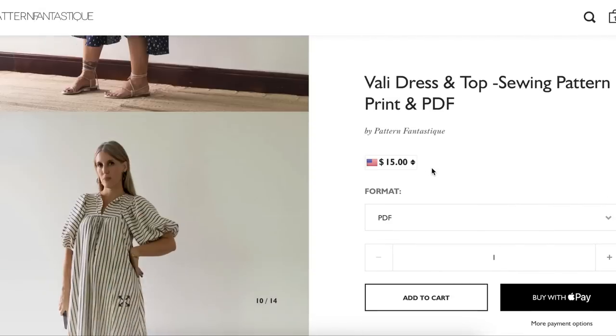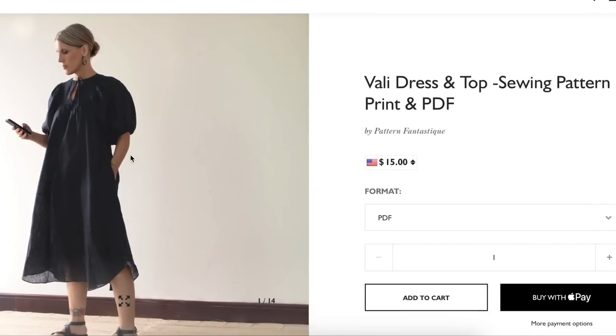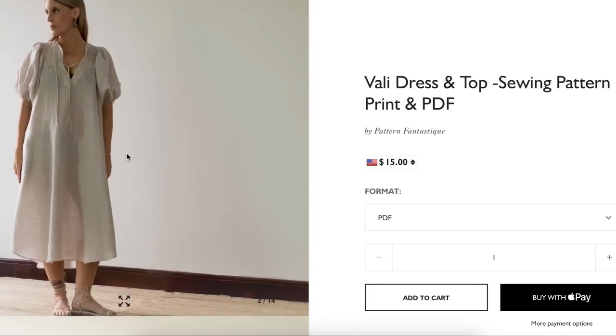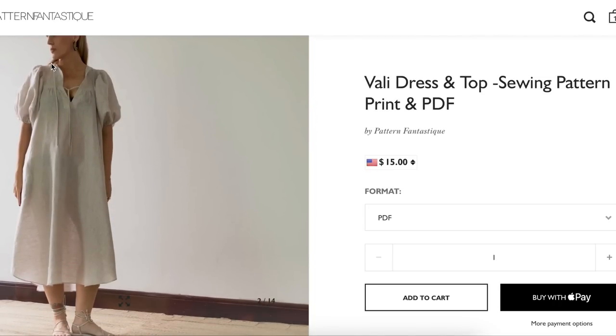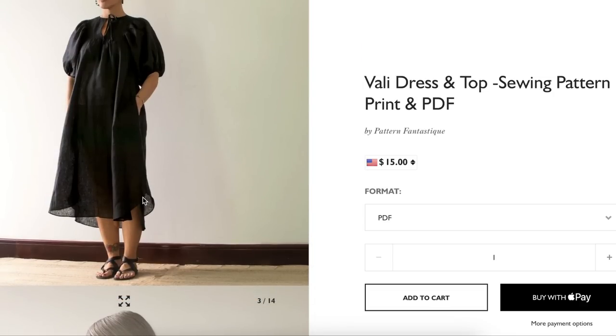All right, let's look at these photos again. So, hard to see with the black, but you do have this yoke here. It has, I guess maybe a stand collar with some ties up here, but also here too. You can see the facing. The sleeve is really beautiful. And then again, it just flows away from the body, just like a straight line dress. The hem has a bit of a curve to it too.